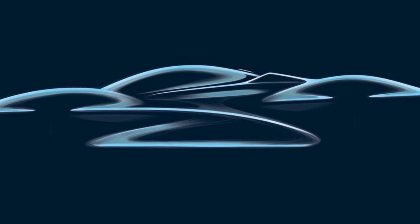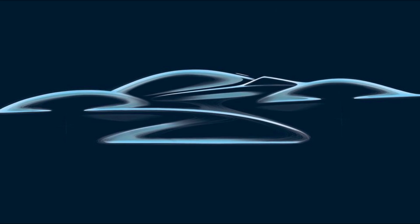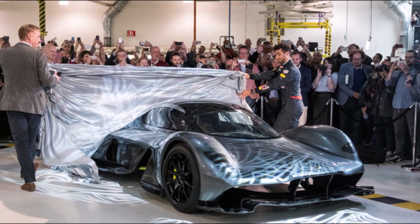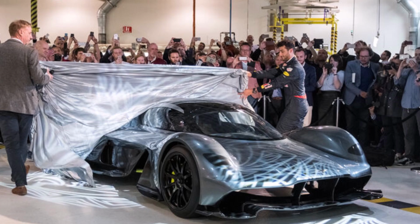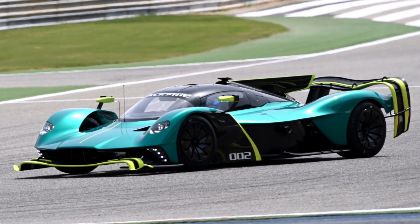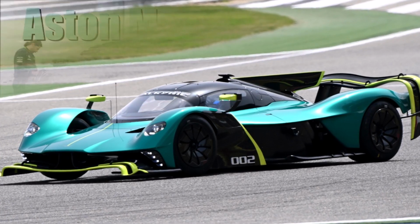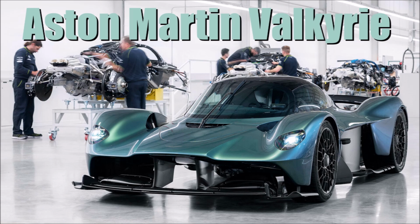Let's have a closer look at what we know so far about the new Red Bull RB17. After Red Bull designed the Valkyrie in cooperation with Aston Martin and lost connection to the project just before the production of the Valkyrie started, Red Bull now wants to develop and build a car completely on their own. If you want to know more about the Valkyrie project, its background and why Red Bull lost connection to it, check out my other video.